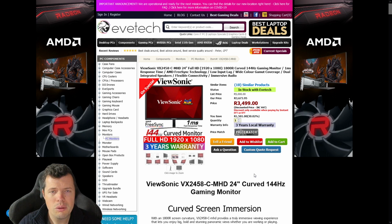The colors and stuff, because of the VA, are so much better than TN. They're just way richer and more vibrant than the TN panel. So if you are looking for 144 hertz, no periscope neck or any way to adjust it, the stand might be a bit of a deal breaker for you.